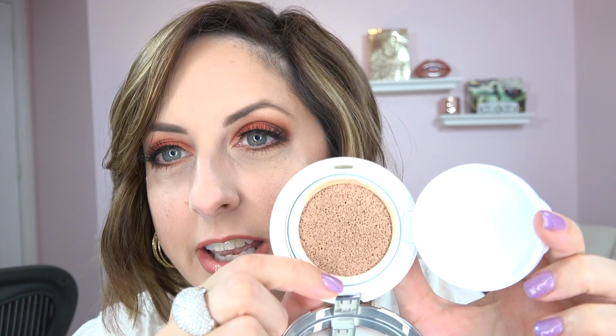Here's what the color looks like in the pan. You can already tell that is going to be my color right there just by looking at it in the cushion. I did put this on today with my dampened beauty blender type sponge. Here's the color on my finger. Let me put this on the back of my hand. This is a beautiful coverage foundation. I'm just amazed by it. I'll show you in a second how it went on my face.